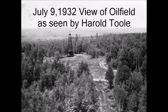This picture was taken from well 68 looking toward well 56. Harold described a day as a pumper. He was responsible for pumping 18 wells. 9 wells in a circuit would be pumped each day until oil stopped flowing. Each well had a 1-cylinder, 1.5 horsepower engine run on natural gas.